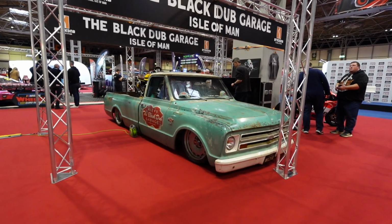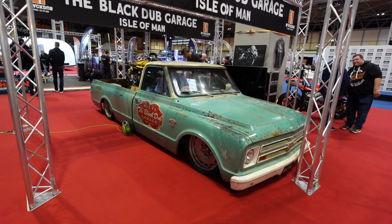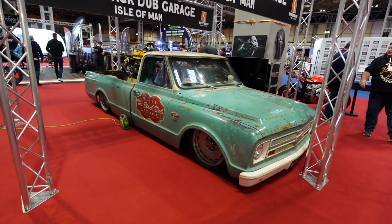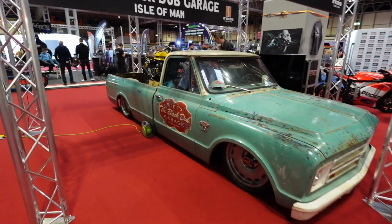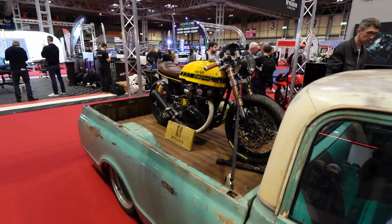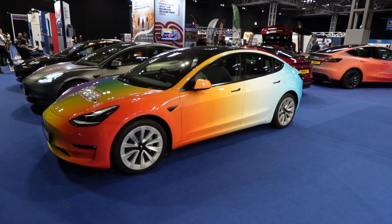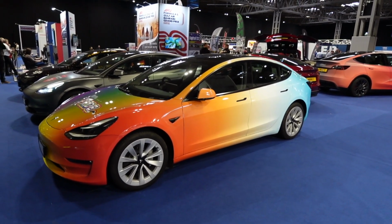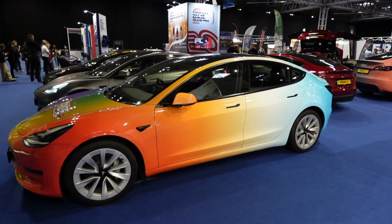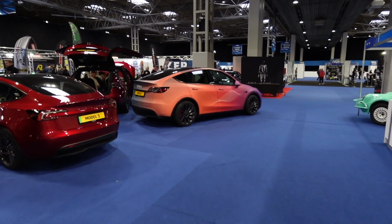Could you look any cooler turning up to a car show? Imagine turning up in this really nice Chevy pickup truck, slammed on bags, with like a cafe racer motorbike just chilling in the back. That's goals right there, isn't it? Yeah, look, this is exactly the same as our Model 3. I'm not sure the wife would be happy if I wrapped it this colour. That's a really cool wrap though, I do like that.